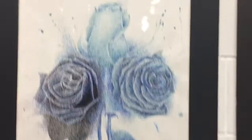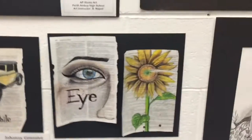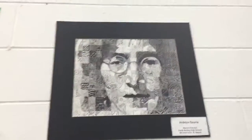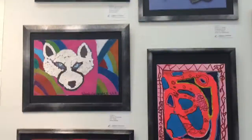Here we are at the Perth Amboy Gallery Center for the Arts, looking at the phenomenal artwork from the advanced placement students at Perth Amboy High School. The teacher is Mrs. Napoli, and you can tell she's an incredibly talented teacher and that her students have a great deal of talent. And they're going to be making their mark on the art world, and some of them are already. Absolutely phenomenal, Mrs. Napoli.